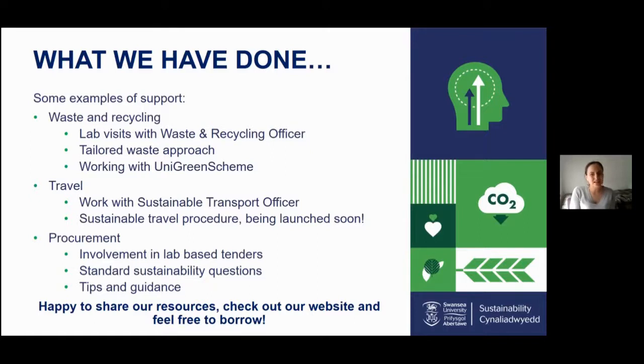Again, with recycling, if it gets a bit complex, we've got the health and safety team we work closely with there. And we've set up a contract with Uni Green Scheme for reuse of equipment to save it going to WEEE. We work really closely with our Sustainable Transport Officer and have our Sustainable Travel Procedure, which is going to be launched shortly. That will apply to the whole university, but is an aspect within LEAF. And then procurement, which I've already mentioned.